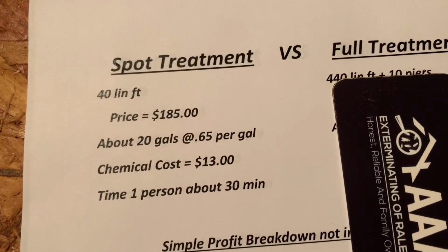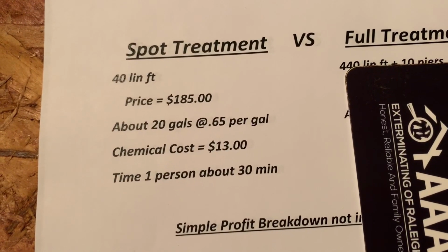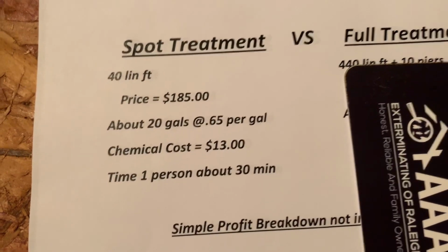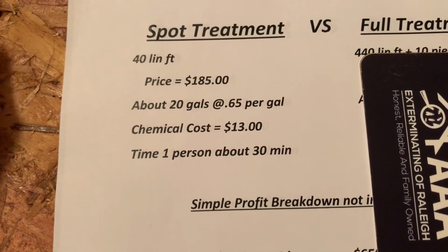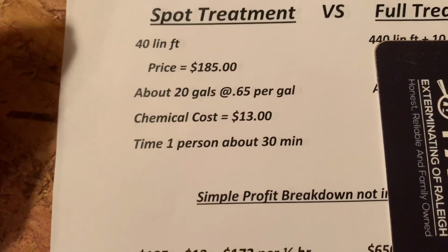So you saw the video on what all we did there, what it takes, how long it'll take. A spot treatment, to be honest, one person can probably do that in about 30 minutes, maybe a little bit more, maybe a little quicker, but about 30 minutes. So in a treatment like that, we're doing about 40 linear feet. Price is usually going to be about $185. Sometimes you'll see higher prices than that.